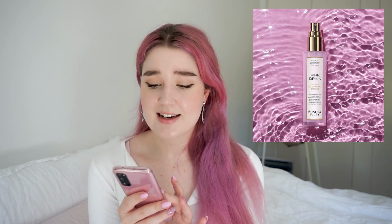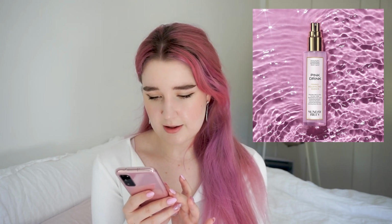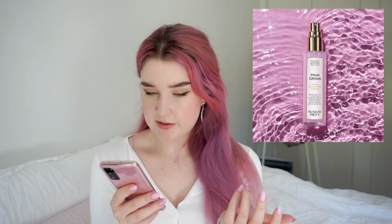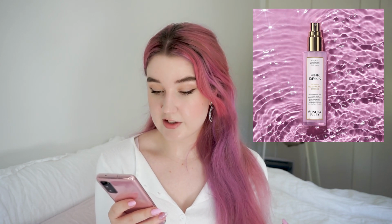But this is the Pink Drink Firming Resurfacing Essence, which looks absolutely gorgeous, with firming peptides, fermented honey, pink yeast filtrate, EGCG, and apricot, which, lovely. It hasn't got too much more information, but it's a spritz. So most essences, I guess, are more of a put into your hand and pat kind of deal, but it's actually a refreshing spritz. So that seems kind of interesting.